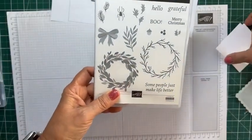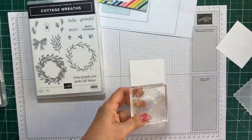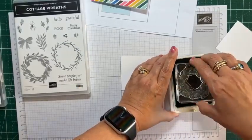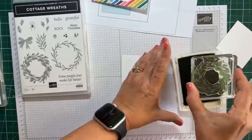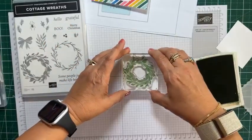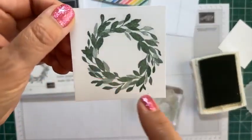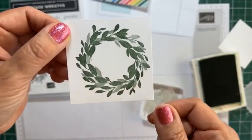So let me show you what I'm doing with this. I picked this set. I don't even remember if I had explained or shared this set with you in depth, but this is actually one of my go-to sets these few days because of the wreath. I love the wreath. So let's see. Okay, so this is garden green. There you go. I love this set because it's got natural shading to it that you don't have to work hard for.